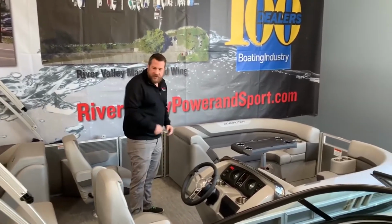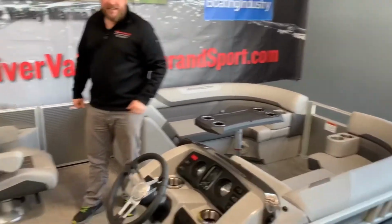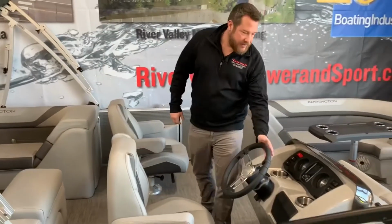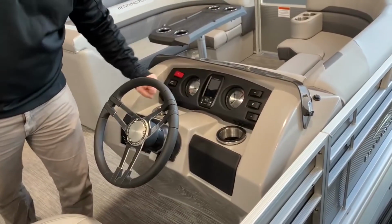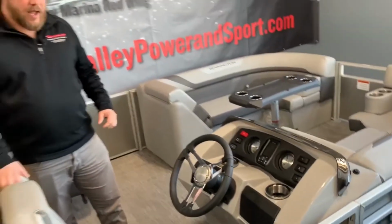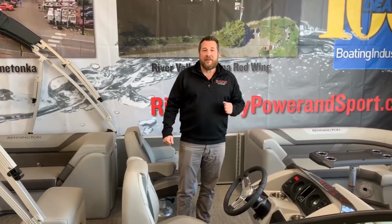We're going to have huge bow seating. We're going to have huge stern seating on the boat, twin captain's chairs, beautiful console here with a depth finder and the Striker fish finder in here. This is going to give you all the bells and whistles that you're going to want, again, for sub 40 grand.